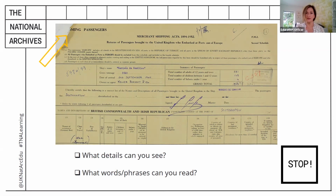Did you notice the title of the document? Some of it's missing, but it says incoming passengers. What do you think this means? And just further along, you can see the word shipping. That gives us a clue.